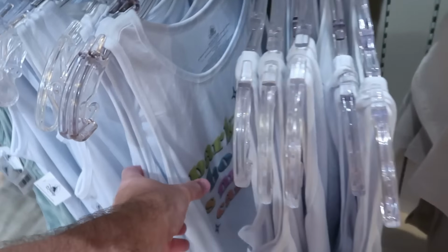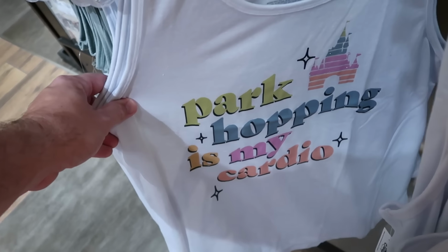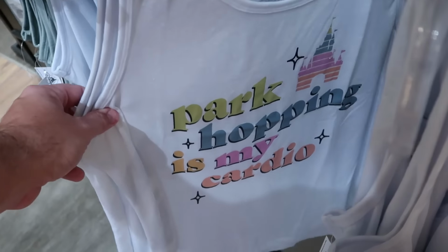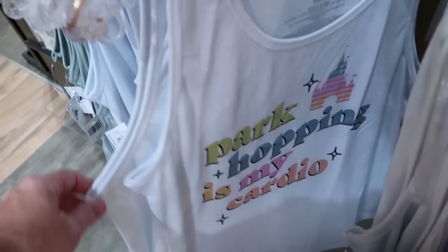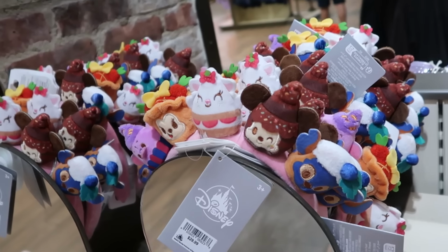Some brand new tank tops that they do have though. This one has the sparkly Cinderella Castle. Park hopping is my cardio. That one is only $32, so a pretty good deal there. And they do still have those very fancy Disney Park Munchling ears with the Stitch.